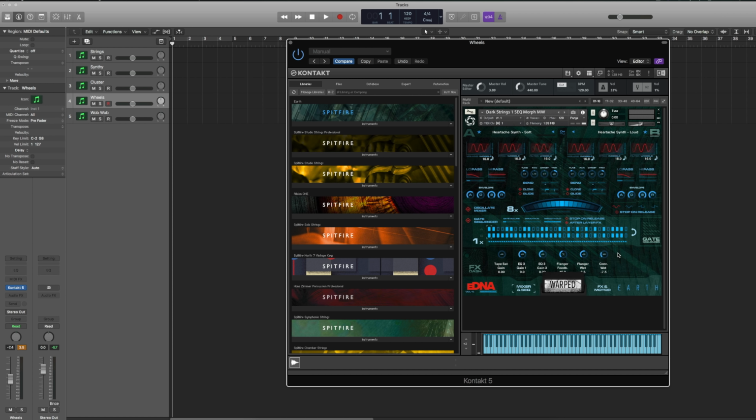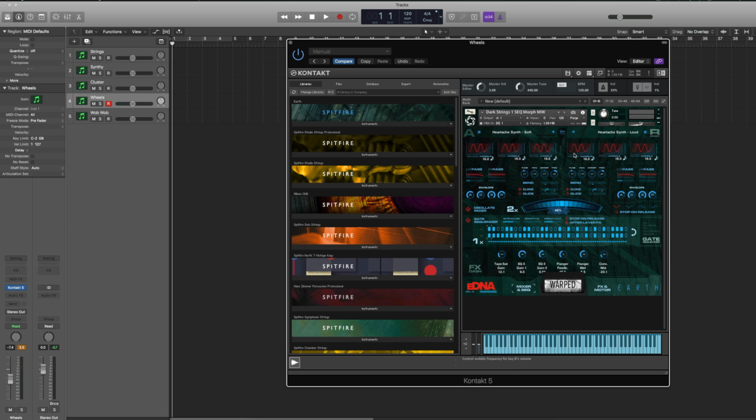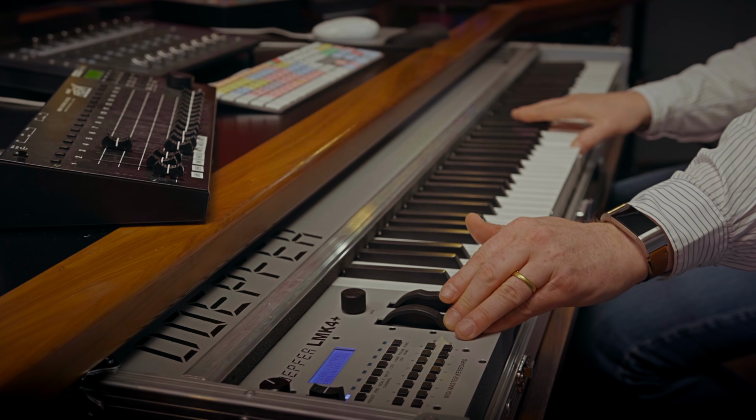And then we've got stuff like gate sequences. And what I've done with a whole bunch of patches that I've designed is sounds that change incredibly when you move the modulation wheel. So if you see this, there's all sorts of stuff going on there when I move that. So if we have a listen.